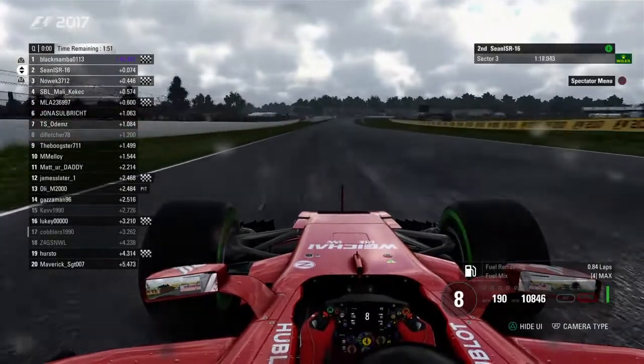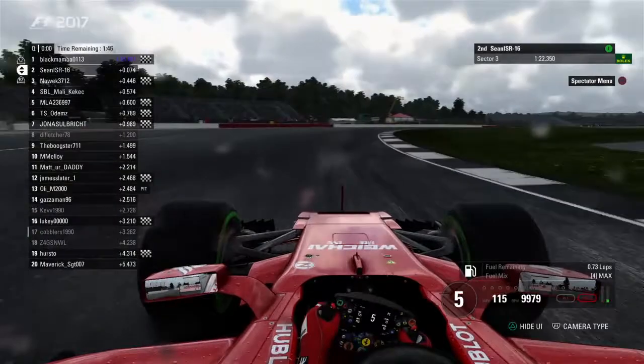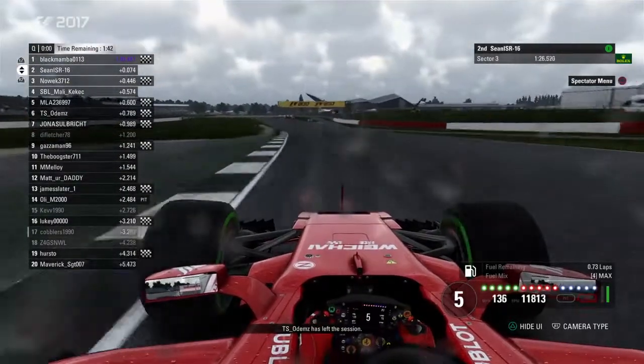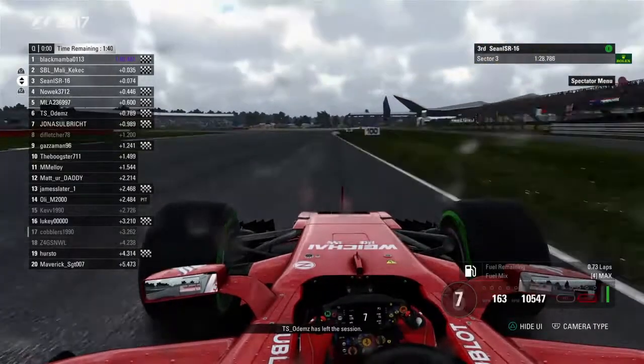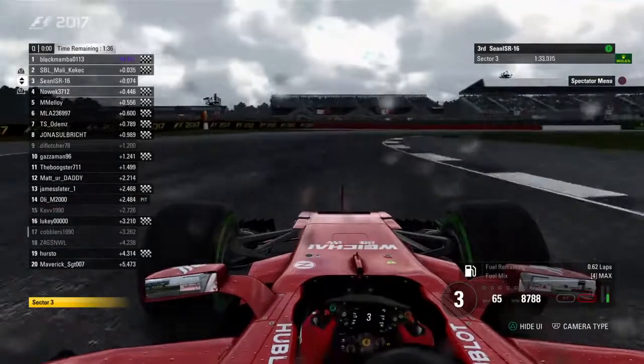He won the practice race last time out in Austria as well, so... He's 2 tenths up in the middle sector, so... Bit wide through Stowe, misses the apex. Yeah. Mally jumps into 2nd place. Look at that lap. Just off pole position.